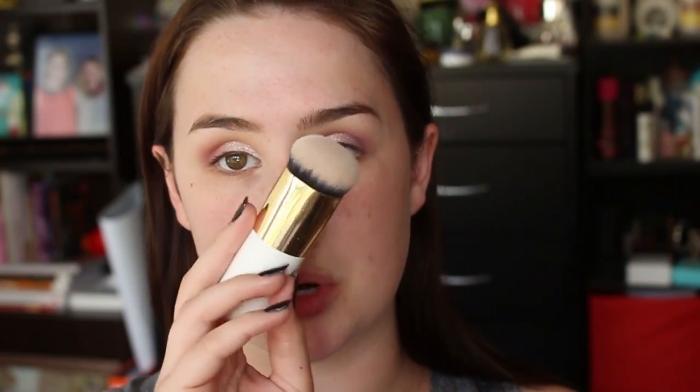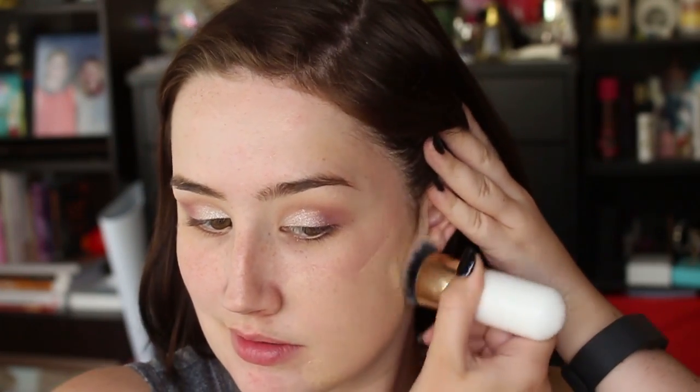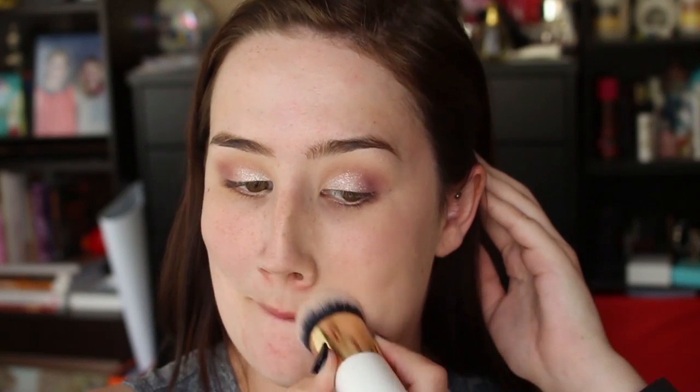Now I'm just going to use this little brush from eBay and I'm going to buff this foundation all over my face. I'm going for a medium to full coverage today because my eyes are quite, not dramatic, but because they're colourful, you want to make sure that your face doesn't have redness to it, you know what I mean? Because it kind of pulls it out and makes it look more intense.